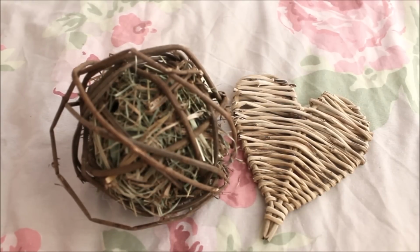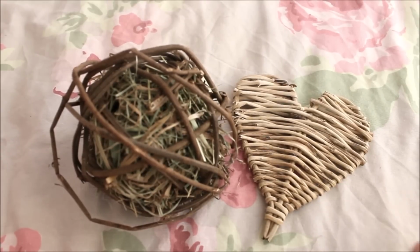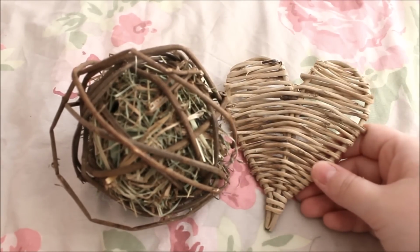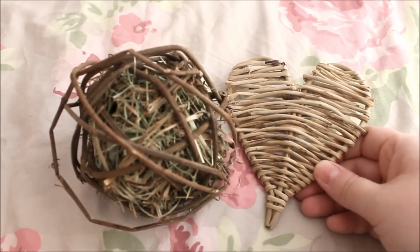She only ships within the UK, so that is a bit sad for those who are elsewhere, obviously. Sadly, Linda doesn't send these worldwide, but I think it's probably because she imports them from the US and stuff. I'm not entirely sure where she imports them from, but yeah, I absolutely adore her stuff, and I would definitely recommend.